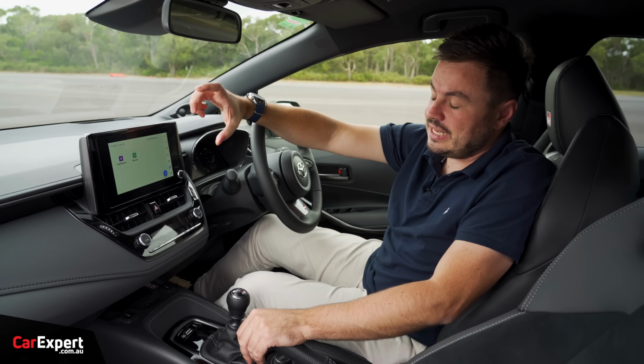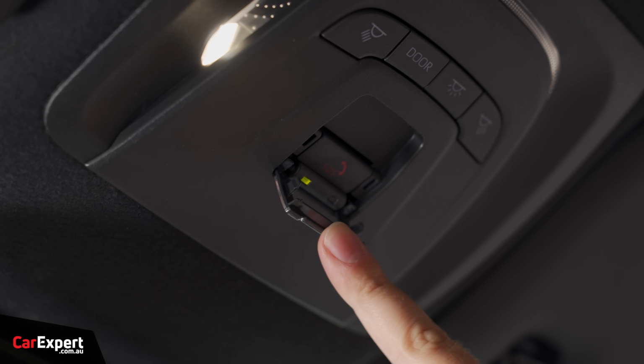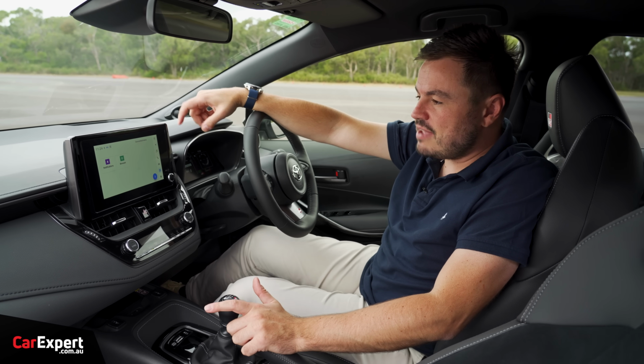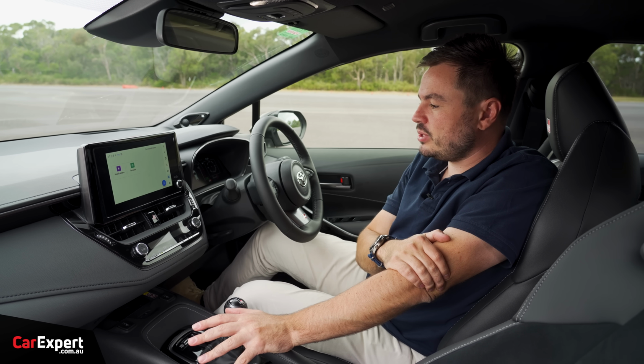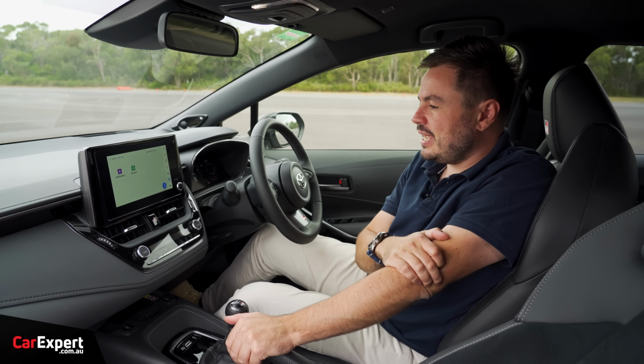You also have now the ability to connect with your car over the phone, and that brings with it an SOS button up here as well, so it does have remote connectivity. On the radio front, you have AM, FM, DAB digital radio, and that's plumbed through an 8-speaker JBL branded sound system. Sound quality is actually pretty good for a car this size. Smartphone mirroring comes in the form of Apple CarPlay and Android Auto.